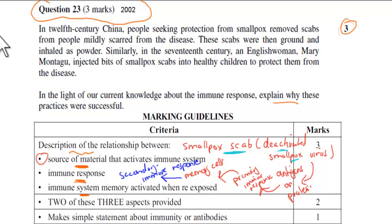in the future. And the secondary response is basically where antibodies are produced whenever the pathogen tries to re-enter the body, and they get killed so fast that now no infection happens. So this is immunity. Secondary immune response means immunity. So if you say all this, you will basically get 3 marks out of 3. It's just explaining how vaccines work again. That's more or less what this question is trying to get you to do.